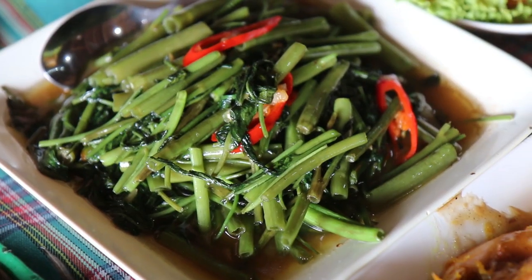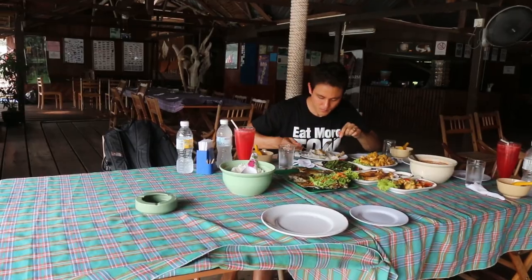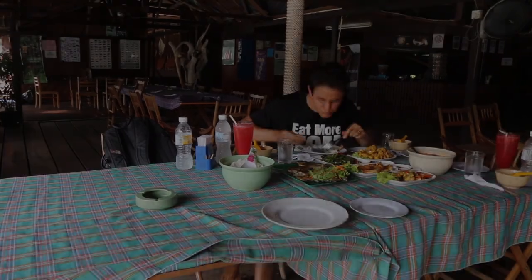Okay, and this is stir-fried water morning glory. Yeah, you can't go wrong with water morning glory. That crisp texture, and I think it is stir-fried with a little bit of shrimp paste. So it has a little bit of a saltiness to it, but always a great vegetable.